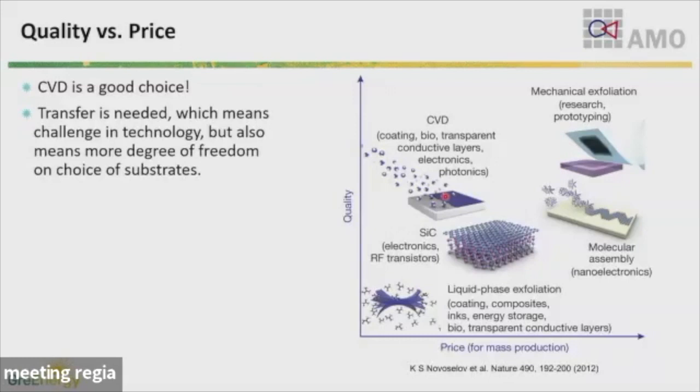So this additional step will normally leave some residues on graphene. So that's really a drawback. And also the scalability of such a transfer process is really critical. For example, in one of our projects, our partners are developing tools which can do such a process, so to transfer the graphene on large scale. But still, it's a challenging process.